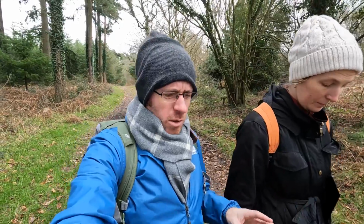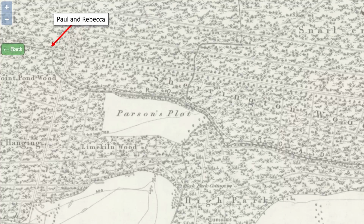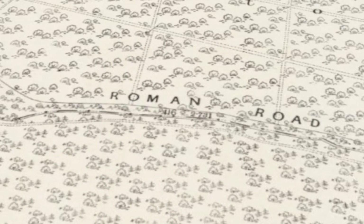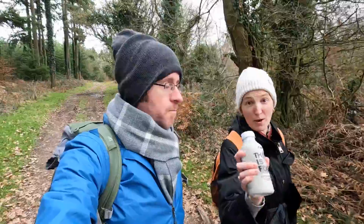Now, whilst it doesn't look like it on the map, it suggests that the Roman road isn't there. It suggests the Roman road's about 100 yards further south, so maybe we've got that wrong. Let's stick to what the old map says. 100 yards or so this way. Okay, and while we're going this way, why don't you have your breakfast?